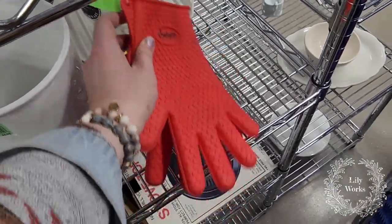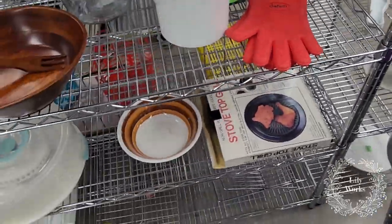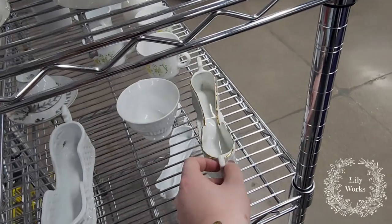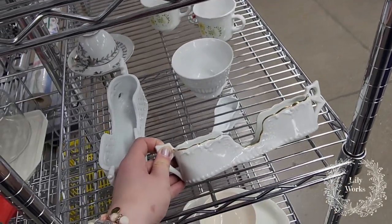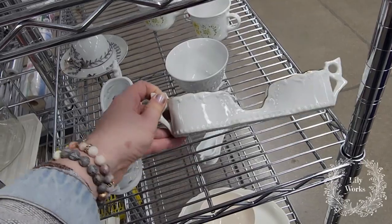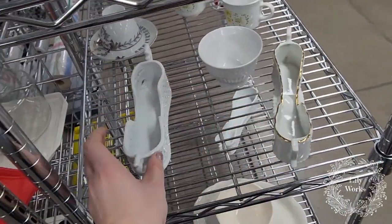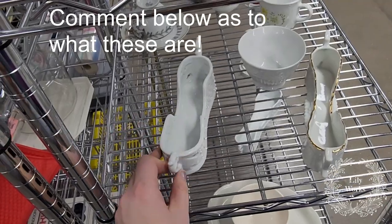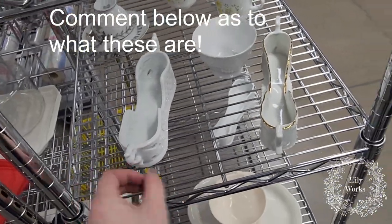What are these chefs of faith? I still have time, so it went a lot quicker than what I had anticipated. What are these? These are interesting. What are they for? Holding something. Interesting.